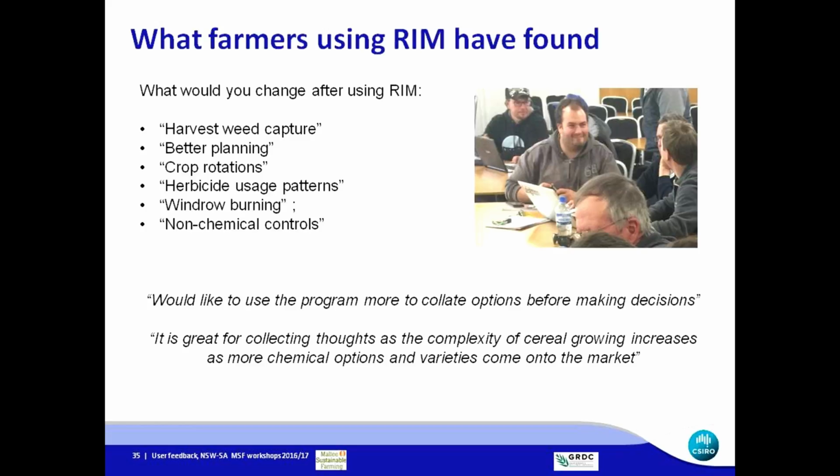And in this case, it's using narrow windrow burning in 4 out of the 10 years. So that's the sort of typical scenario that farmers and advisors might test here with these practices. And if you think your efficacies are different to what I've presented there, you just plug those in. It's fully adaptable. So just to finish off, last slide, rather than concluding myself, this is just feedback from some of the workshops that we've run around the place.